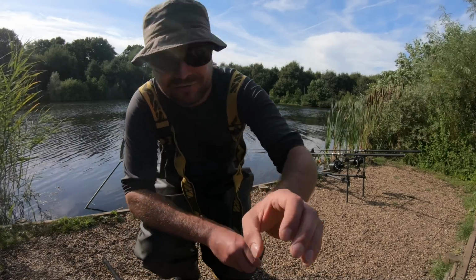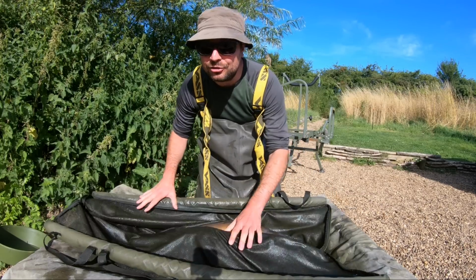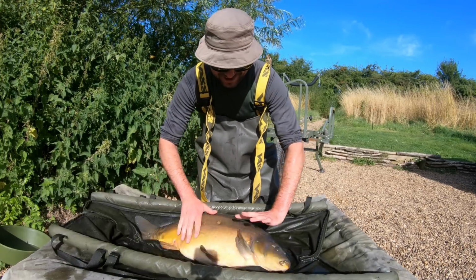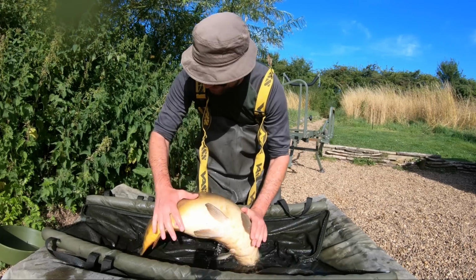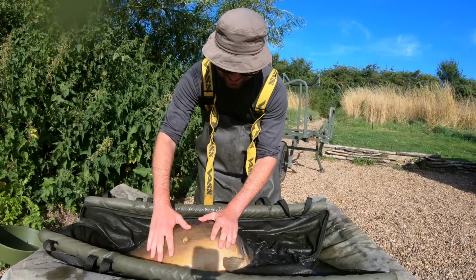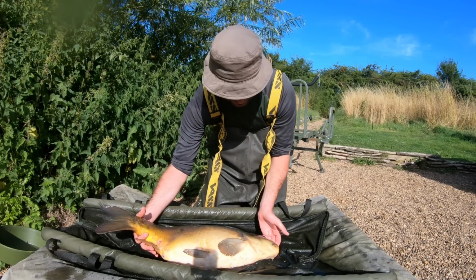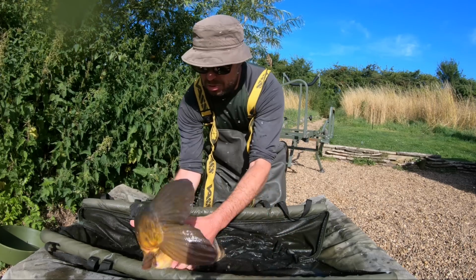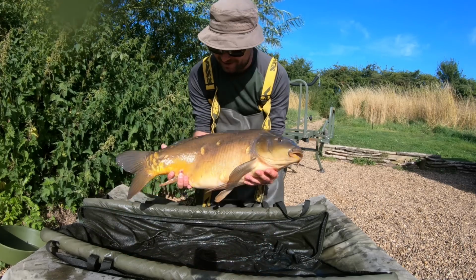Right, it's kicking off. Pretty sure this was the first one. Annoying to have just lost one, but you know, the best way to get over something is to get under something, and I'm going to get under this carp. Right, obviously it's been resting for quite a while now, so we'll lift it up, quick wait, and then get it back after a couple of pictures, of course.